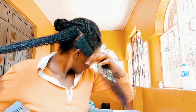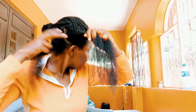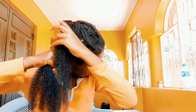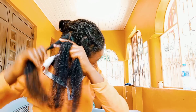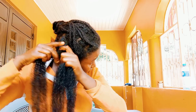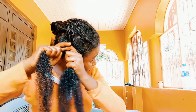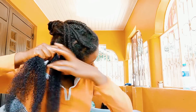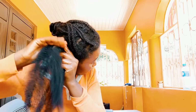Tip number 5, use less heat on your natural hair. You see, those blow dryers or flat irons can damage your fragile natural hair. If you have to use heat, always ensure that you use a heat protector, because the more heat you use on your natural hair, the more it will lead to damage.